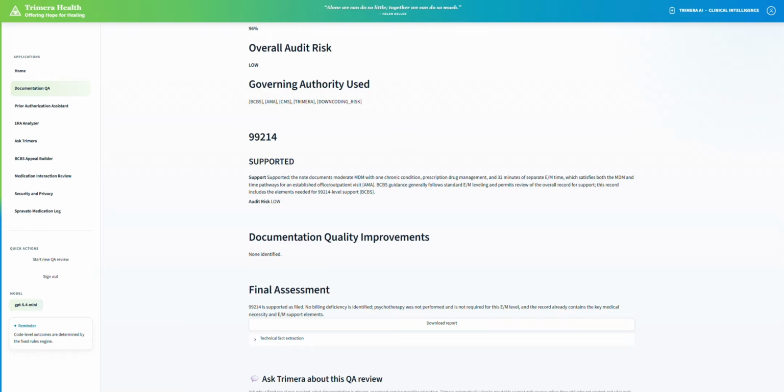The report begins with the intended billing, payer, overall result, documentation confidence, and audit risk. Each code is evaluated as supported, borderline, or not supported, with an explanation based only on the information documented in the clinical note. Continue through the documentation quality improvements and final assessment. The report can be downloaded for reference. Use the follow-up box to ask why a result was reached or what documentation may be missing.